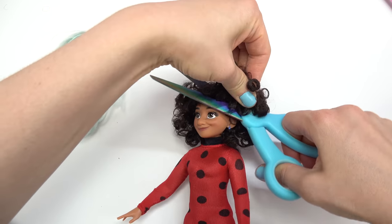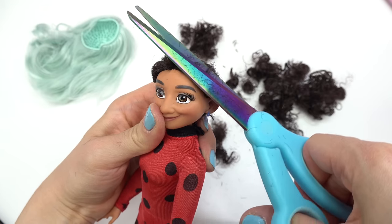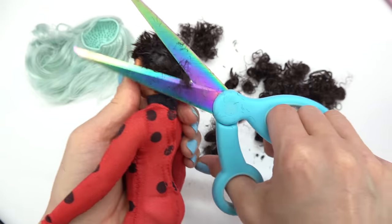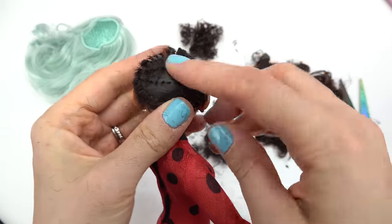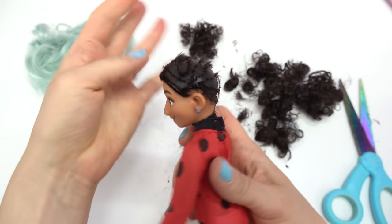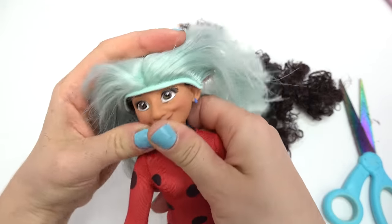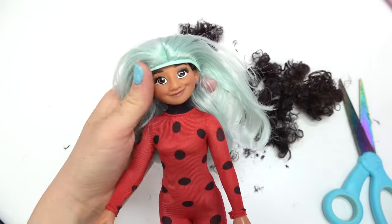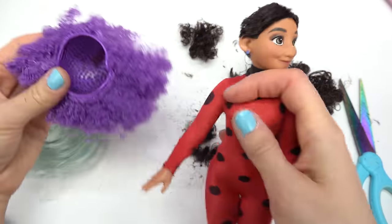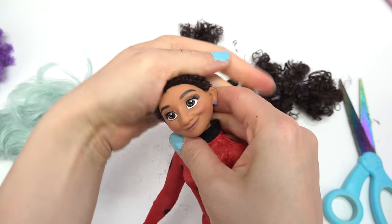Please don't do this at home to your doll. All right, we've got most of it off. Let me just do the little pieces here and on this side. We want as much off because I want to glue on this wig on her. All right, I could go in and take off like the little hairs, but let's just go ahead and see if the wig is gonna fit on her head. I might just not glue it because I could fit different wigs on her head, like this purple one. We could fit that on for something too. So maybe I'm just gonna leave it like this.